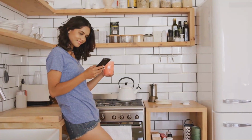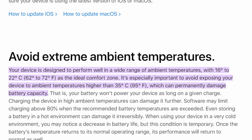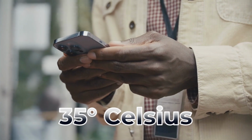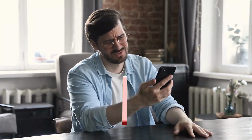Now come closer, let me tell you about this one. 8. Maintain the proper temperature for your phone. There's a sweet spot in terms of ambient temperature for your iPhone battery. Apple says the ideal temperature for your iPhone should be between 62 degrees and 72 degrees Fahrenheit, 16 degrees to 22 degrees Celsius. Therefore, if you venture into the blazing realm beyond 95 degrees Fahrenheit, which is around 35 degrees Celsius, you are venturing into dangerous territory for your battery's health.